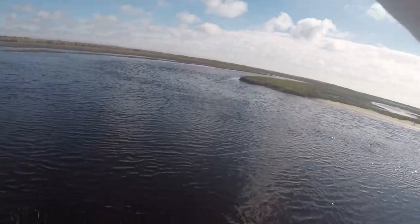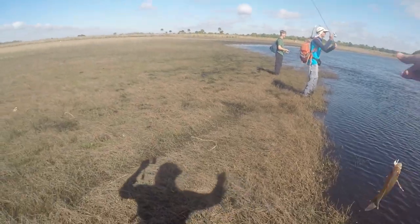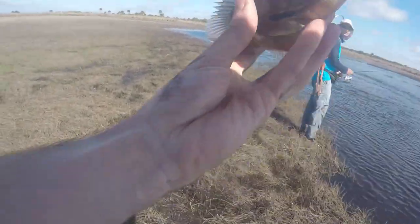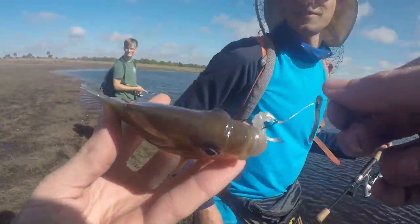Fish on. Oh, red breast. Dude, the red breasts are on fire today. I know. Dude, this thing's fighting so hard. On the Finnsfish merch, fighting so hard. That's a solid red breast. Yeah, dude, we've got some nice ones out here. And big bluegills too. That's a beauty. Sick, you wanna get a photo? Yeah, sure.